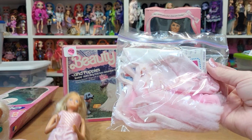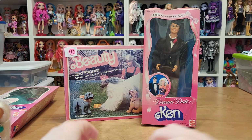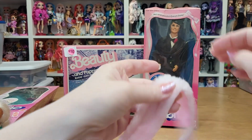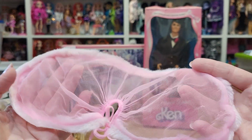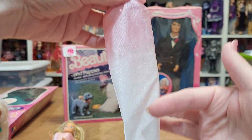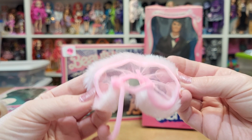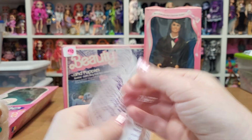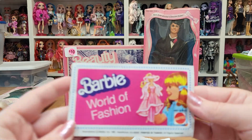And then we've got a baggie of stuff here. Let's see. We've got like a wrap thing. Nice shape. Like the cape or skirt piece, it's also a nice shape. Oh, this is a skirt. It's a little faded, unless it's supposed to fade from pink to white. I think it's faded. And then this is like a shoulder piece or a headpiece or something. Oh boy, we've got another sign up to be in the fan club. And a warranty. And a World of Fashion book.